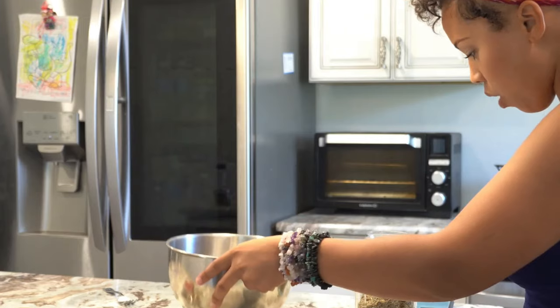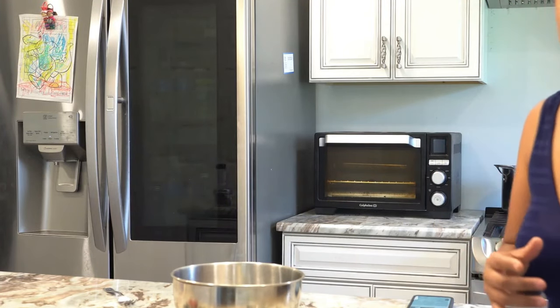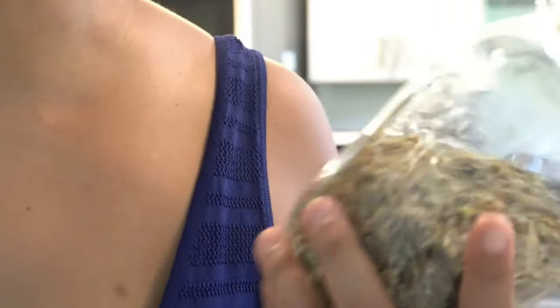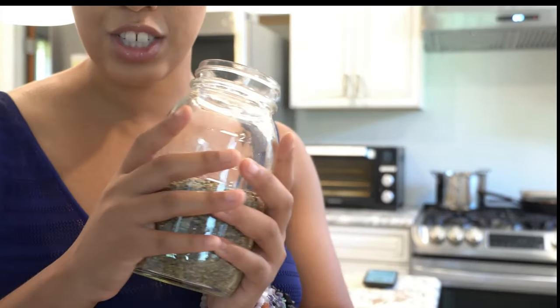Y'all, welcome back. I need to do my 16-ounce jar. But yes, I just finished making my protective blend here. This is what I use to protect myself and my home energetically, you know what I'm saying? This has some specific herbs that have properties for protection.